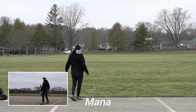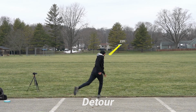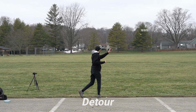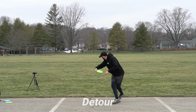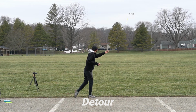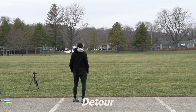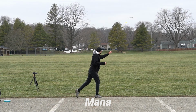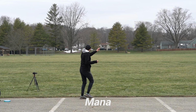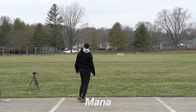That is a laser beam, and look at that glide. There's a subtle turn. If you give both discs enough power with a slight hyzer, they'll flip up to flat in the tailwind. When thrown higher, they still get some flip, but with a later, more pronounced fade. Oh, the Mana almost wanting to turn over actually, but a really straight flight.